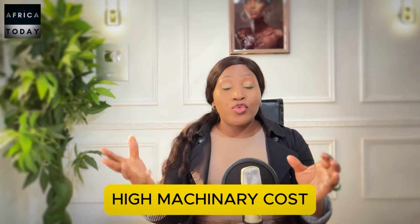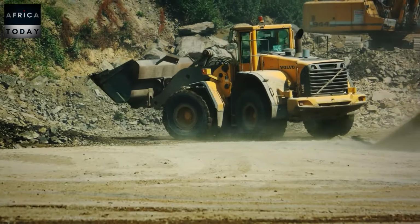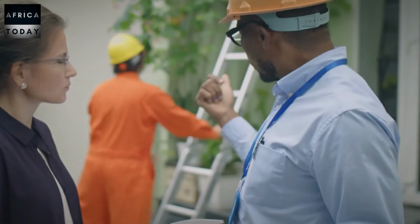Last but not the least, let's talk about high machinery costs, right? Most real estate machinery such as excavators, bulldozers, and cranes are so expensive to purchase. So renting will allow the contractors and builders to get hold of those machines without the substantial capital investment. And this advantage actually makes it feasible for small and medium-sized companies to fit into the competition.